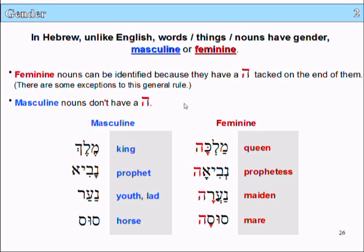Now there are many other words, as I mentioned before, that don't have a hey at the end but are still feminine. For example, the word for earth. In the beginning, Elohim, God, created the heavens and the earth, Aretz. Well, the Aretz is feminine, but the heavens, Hashemayim, is a masculine word.